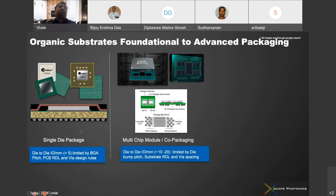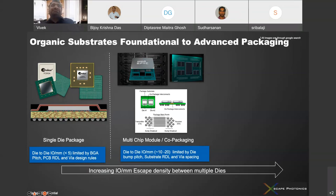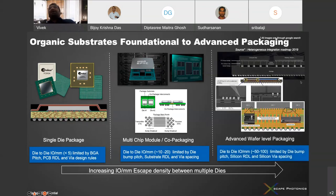When you think about multi-chip packaging, what we are really thinking about is reducing the distance between two dies and increasing the IO density between two dies by packaging them together on the same package. Right. I keep coming back to this multi-chip co-package, because this is nothing but a co-packaged architecture. Now, when we talk about advanced packaging, it's basically taking this interposer and increasing the density even further by putting the dies on a piece of silicon which has much finer RDL rules. So you can bring the dies much closer together, and you can get IO per millimeter which is almost 5x of what you get in a traditional MCP.